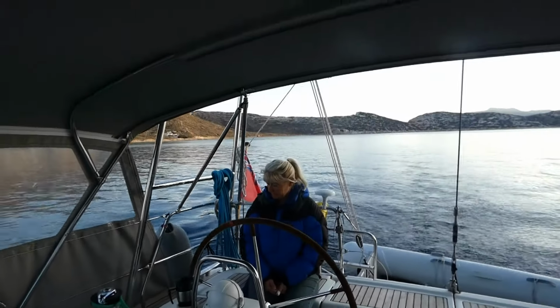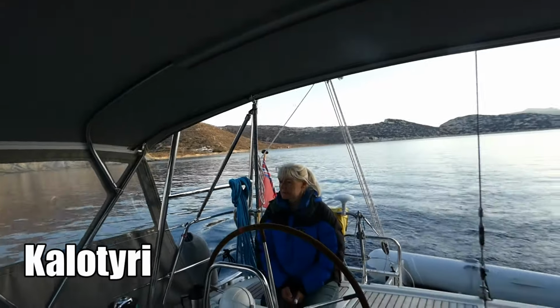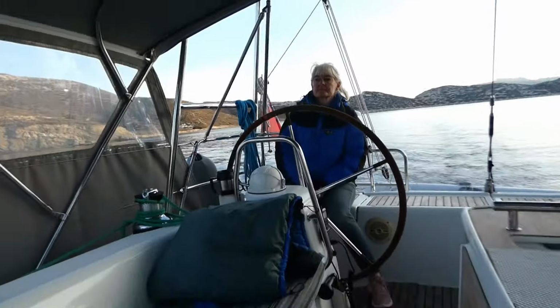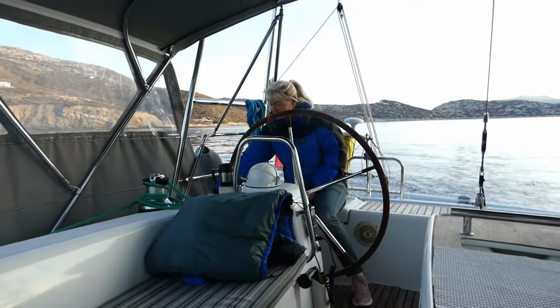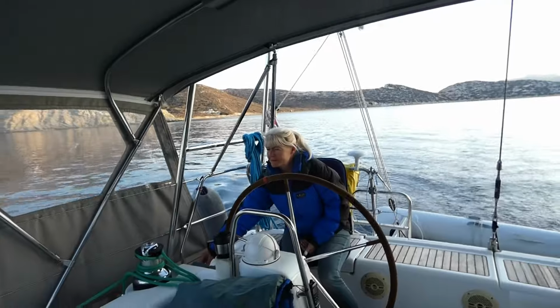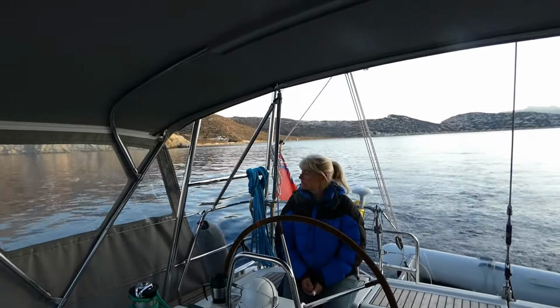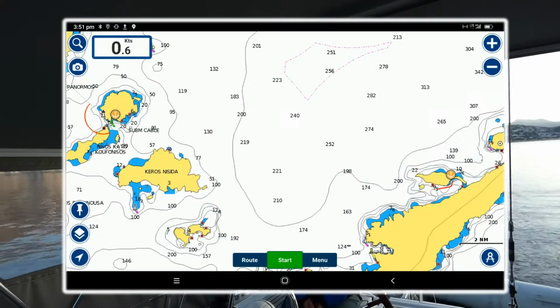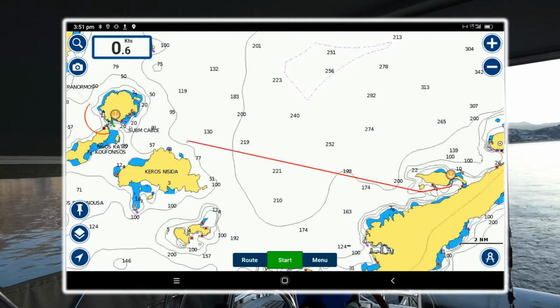Just leaving Amorgos. Can't remember the name of the bay, but we'll stick it on the screen somewhere. Early start this morning. I've no idea what time it is. It must be about 7 o'clock. I want to get to Koufinisi in plenty of time really to check in, get some provisions and go ashore for a little bit.